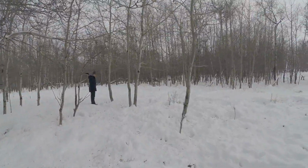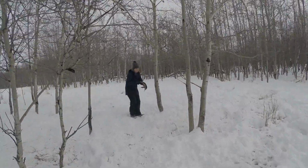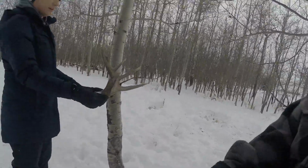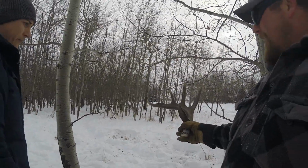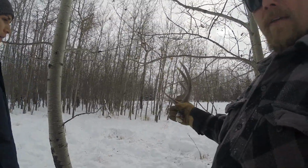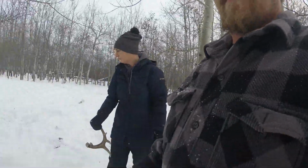It's pretty open here. Pick it up, let's have a look at her. That's not a bad looking deer. I wonder if that belongs to one of the ones we found in the yard. We'll have to see. Right on, nice find. I'll let you carry that.